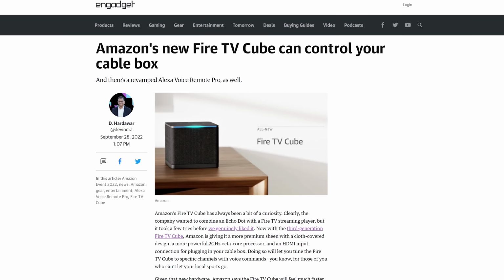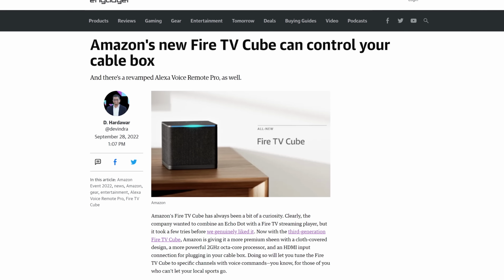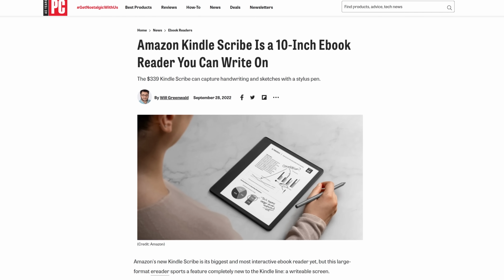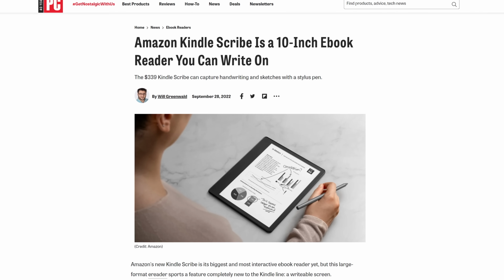There's also a new Fire TV Cube that will let you use voice control on your cable box, new Fire Omni QLED TVs, and a new Kindle Scribe e-reader with stylus support. That's a weird one to put in there. I can't really think of a nefarious purpose for that one. Depends on what you write up your nose.